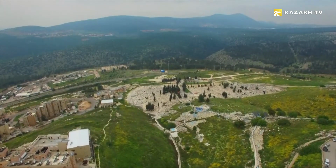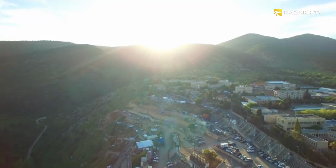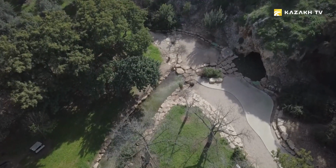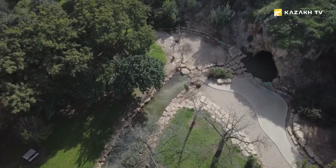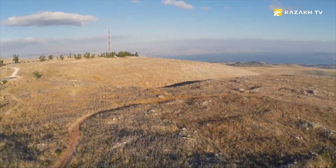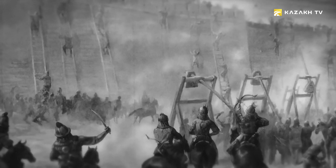These mountains, ranges stretching from east to west, are called Gilboa. Ain Jalut spring flows in their northwestern part. Jezreel Valley is extending between the two mountain ranges. Here, on September the 3rd in 1260, the battle between the Mamluks and Mongol army took place. Now, there is the village of Gideon.